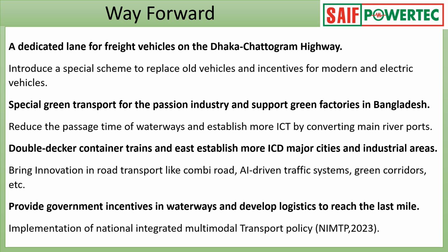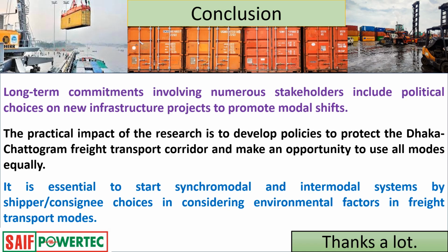Introduce double-decker container trains and establish more ICDs in major cities and industrial areas that will connect to the port city Chattogram, and bring innovation in road transport like combi road, AI-driven traffic systems, green corridors, etc. Provide government incentives in waterways, develop logistics to reach the last mile, and implement the national integrated multimodal transport policy, which started in 2013 but has yet to deliver any good results, because as per the policy we need to improve inland transport connectivity, but it is not going on properly.